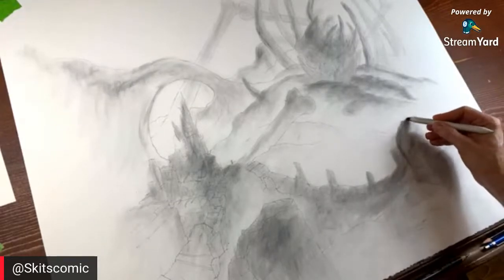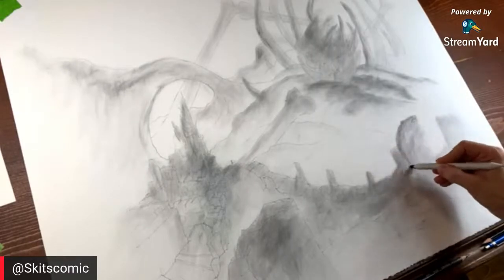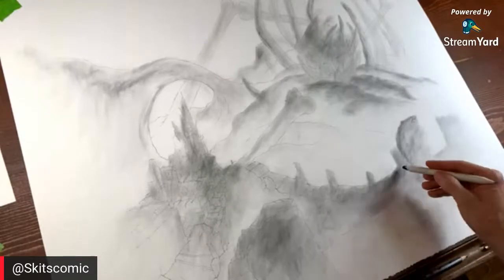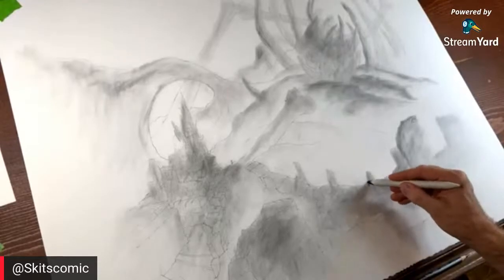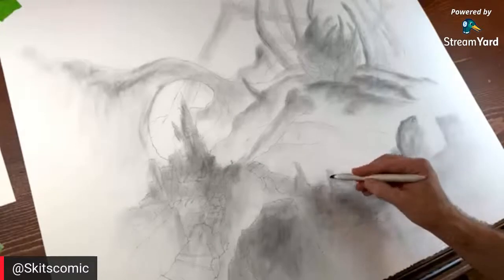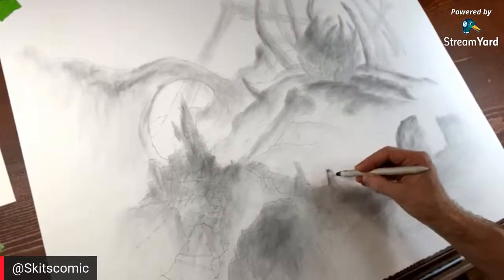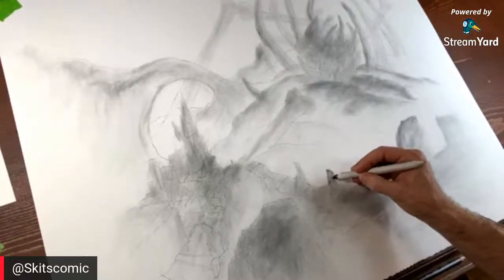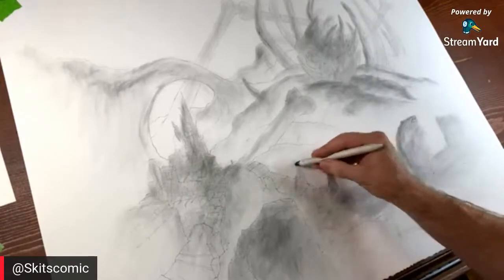And maybe what I'll do is, once I get this to where I like it, I'll use a fixative, so that once I start working on it with the pencils, making all the line work, it won't come off on my hand and it won't smear and everything else. I think that's what we're going to do with this. We're just going to work it until I get it to where I like it, and then we'll fix it, and then we'll come back and do the pencils. I think that's probably the best way to go on this.